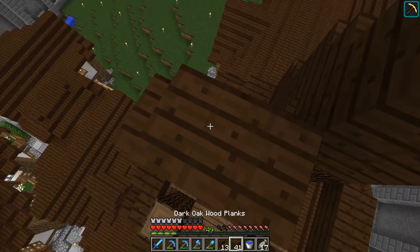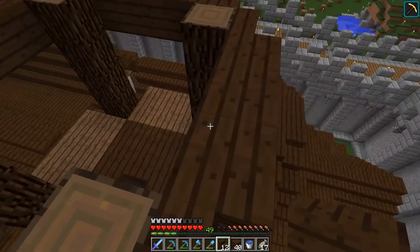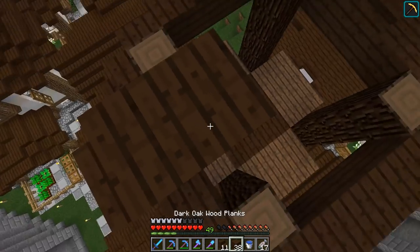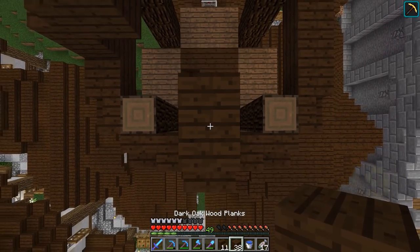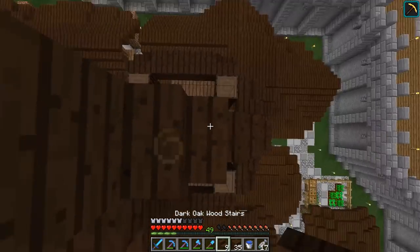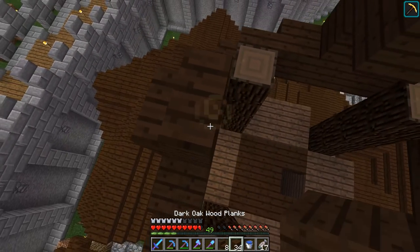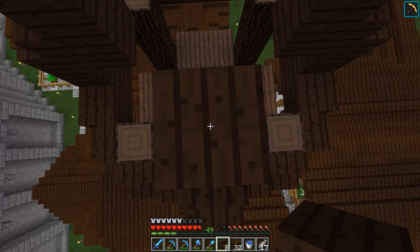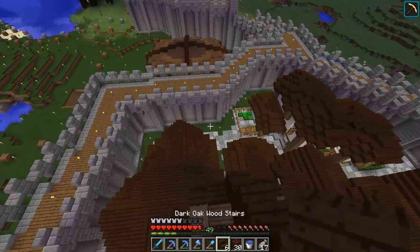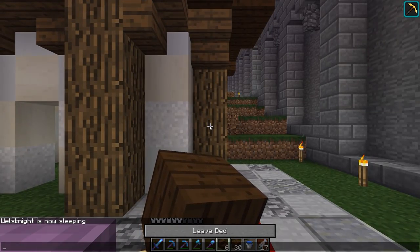And I want to draw kind of the outline before I do the rest of the tower. I think that's going to be the easiest way to go about doing this. Up here, like so. And then last but not least, right here. And that'll give us kind of an outline to work with. Let's sleep real quick. It is getting night. There we go.